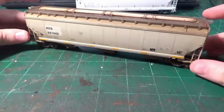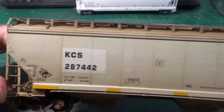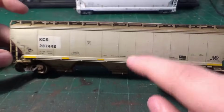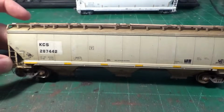On the opposite side, nice and clean. I just focused on the weathering on this side here and a little bit of tagging. You can see there's a little bit of scribble, all kinds of little effects like that. Lots of side scraping again all the way down the side of the car. Darkened up the weld seams, of course. Lots of darkening up on the top, again from all of that dusty grain spillage.